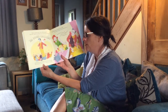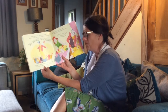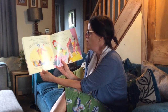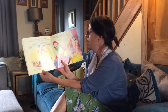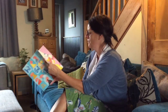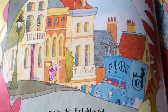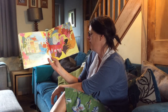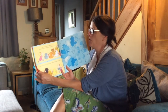But Ruth May pouted and Ruth May sulked, and she said, "Why, if I don't get twice as many, I shall be sad as can be." Ruth May's parents thought long and hard. They did not want her to be sad as sad can be. So, "Ruth May," they said at last, "tomorrow you shall have twice as many chickens." Oh, my goodness. The next day, Ruth May got 16 chickens to love. And she was happy. But the chickens were not happy at all.